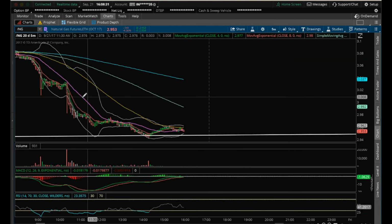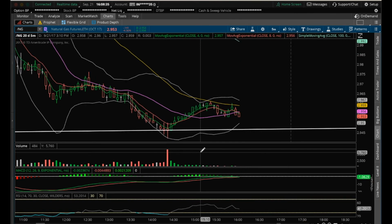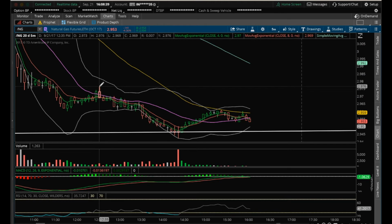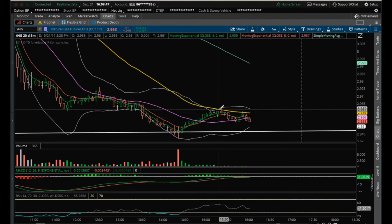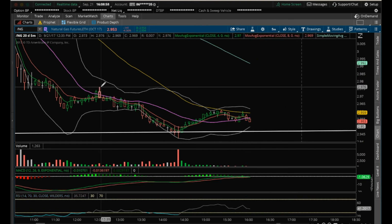And the short-term resistance that I'm keying in on is going to be this resistance here, and that's 2.976. So we haven't set a higher high yet on the 5-minute. We set this high here, pulled back, set a lower high, and set another lower low on the 5-minute. So that trend has yet to change, but we'll see what happens overnight. I'm keying in right here on that resistance at 2.976.